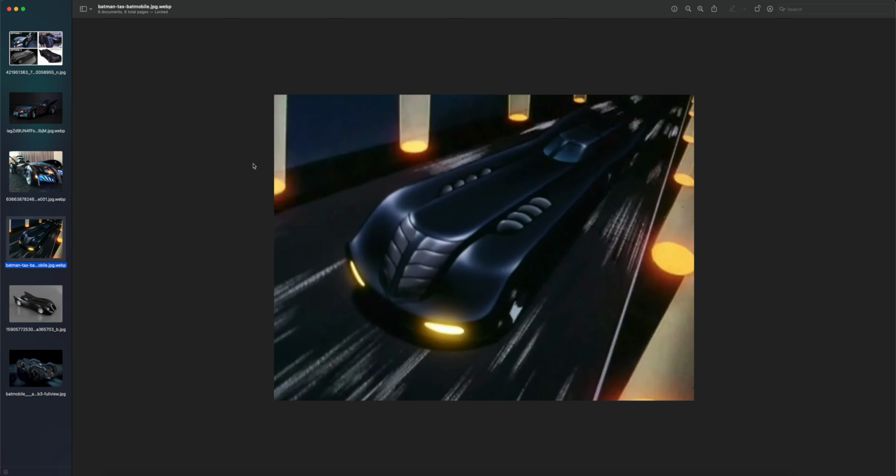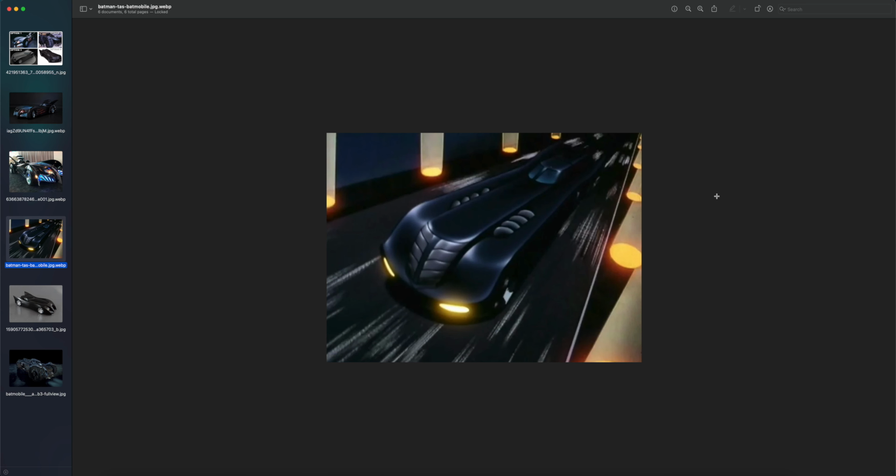We got the animated series one from the early 90s. This is actually the one that I'm most interested in. But I am actually surprised, and in a way even disappointed, at the price. It's also going to cost $1,500 plus shipping. I mean, I wasn't expecting it to be very cheap. I didn't think that, but I didn't expect it to be $1,500 because this car is very simple.